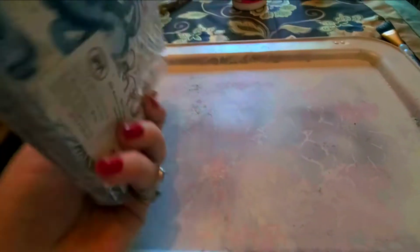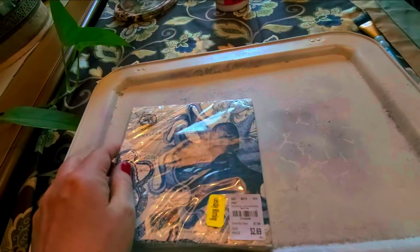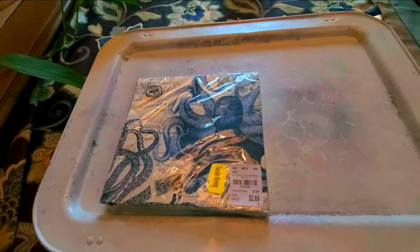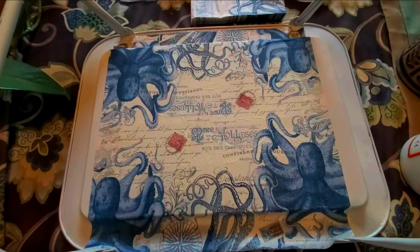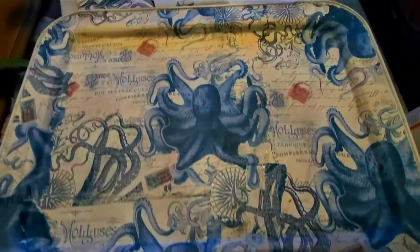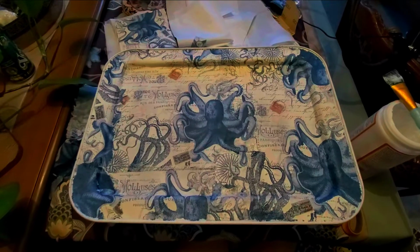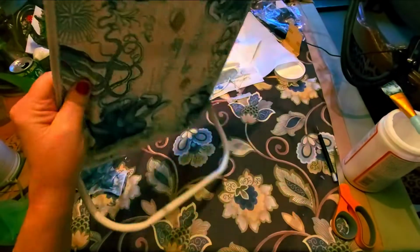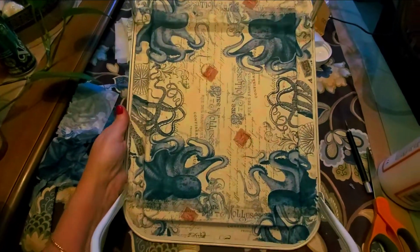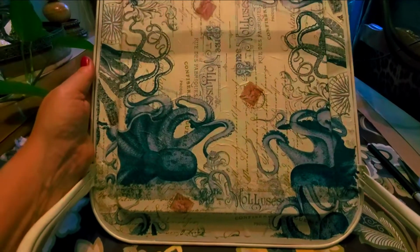So a nice coat of white primer first. And I had these super sweet napkins. They are octopi. They are mollusks and they are French postal. And I was in love with them. And they are so cute. So that's just 1 coat of Mod Podge, one rendition of napkin, and then 3 coats of Mod Podge to really seal it, so that they can just be used and then be wiped.